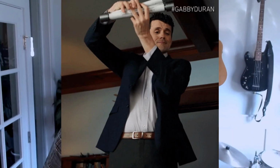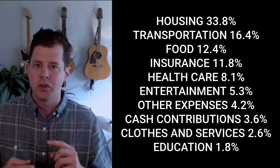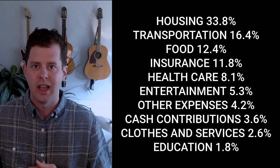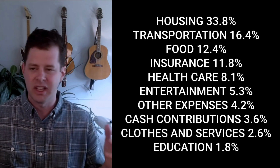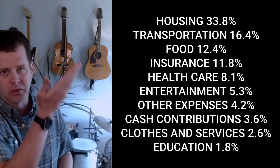So I've broken it down into a list of the top 10 expenses and outlined them as a percentage of the overall typical total expense. So we're looking at ratios here. For example, the first one is housing, 33.8%. Then you've got transportation, food, personal insurance, healthcare, entertainment, other expenses, cash, clothing, education. Those are the 10 categories, and I'll list all the different amounts right here.